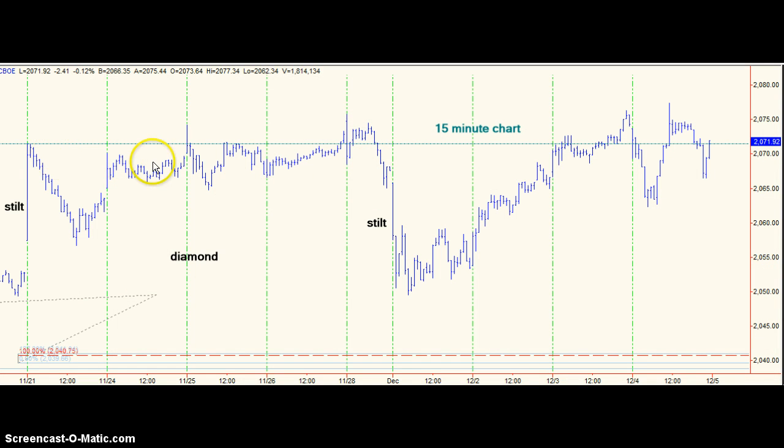We have gone over this line so many times. I think it's a matter of time until we break through it for keeps, but that does not give us the direction of the next move. So let's look at some other stuff. Here's a stilt move up. Here's a stilt move down. Here's a diamond, I think. So we have a diamond on stilts pattern.